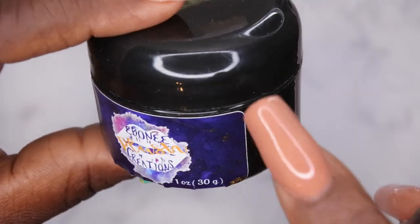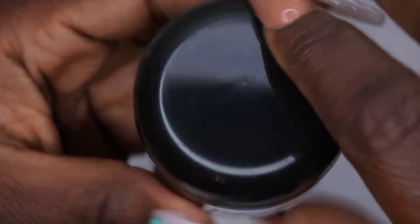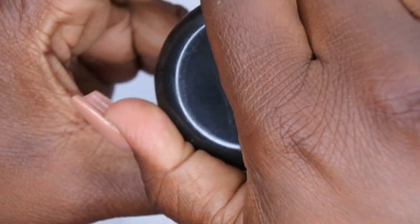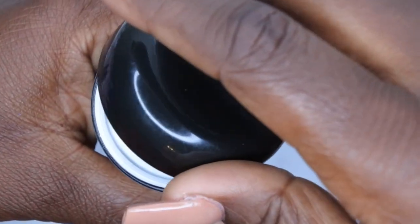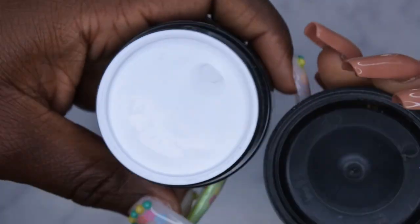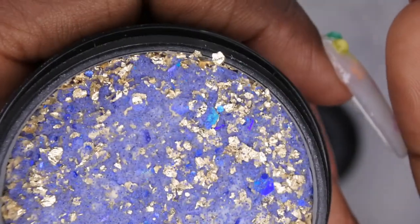I also ordered this really beautiful acrylic powder here. It's called Palace Blue, you guys. Oh my gosh, I'm so excited to unbox this right now. Like, this was so beautiful. Like, so beautiful. Okay, it came packaged really well. No spillage, that's nice. And y'all, get ready for this, okay? Oh, do y'all see this?